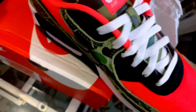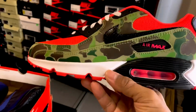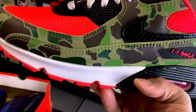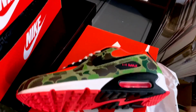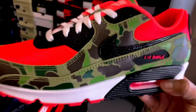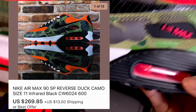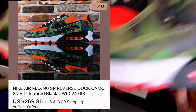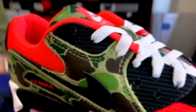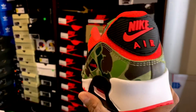Wow, I'm still kind of amazed by this one. I was tempted to keep them, but hey, I put on a really high price just in case someone bought it, and at that price, I'll let it go. If not, then I'm keeping it because it is nice. The camo, it's infrared. It's like a Vapor colorway-ish thingy, but I sold them for $269.85, and they have to pay for the shipping. So that's a lot because I bought them for $140, sold them for $269.85. Hey, I'm gonna let it go.